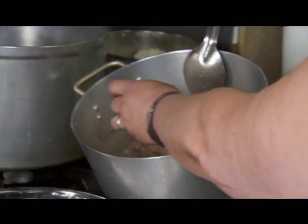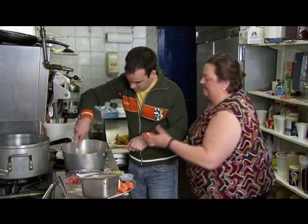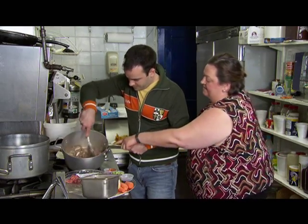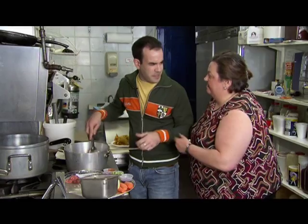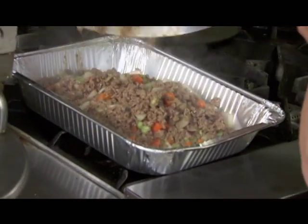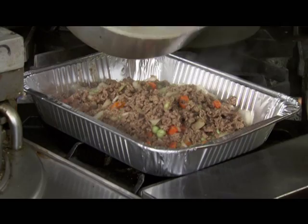And then you're just adding a little puree into it to give it a little sweetness as well, because you have the sweetness in the carrots and some in the peas. Smells good. Yeah. Into a pan like this. Okay. Well, that seems easy enough.